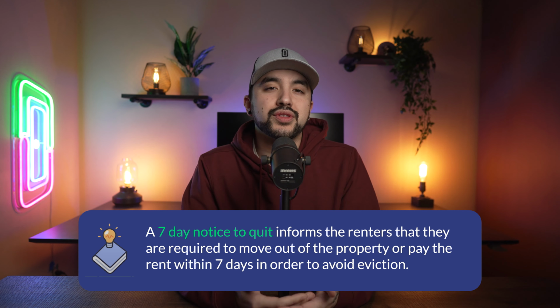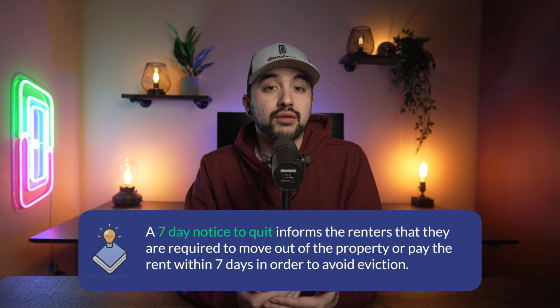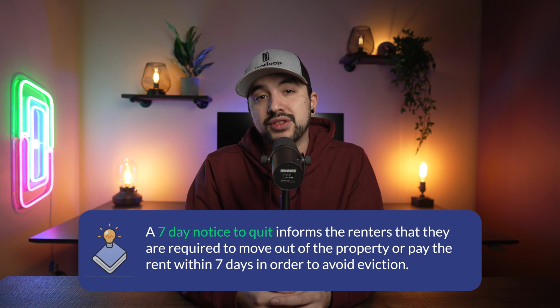But before a landlord can start with the eviction process for not paying the rent, a landlord must provide the tenant a written eviction form, which is called a 7-day notice to quit. This notice informs the renters that they are required to move out of the property or pay the rent within 7 days in order to avoid eviction. If the tenants who are being evicted for failing to pay rent on time manage to pay all rental payments in full to the landlord before the 7 days are up, then the entire eviction process stops and they can continue staying within the rental premises.